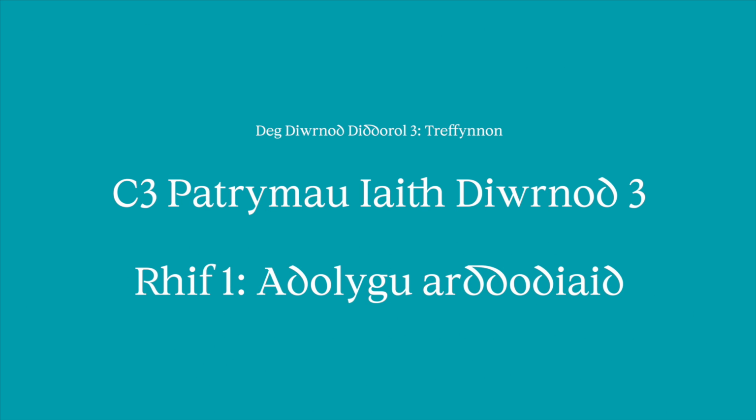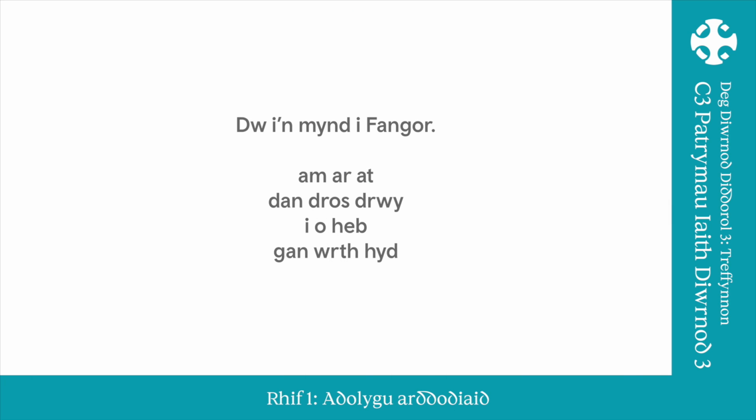Rhif 1. Adolygu arddodiaid. Revision of prepositions. Prepositions are the little words that show the relationship between things.